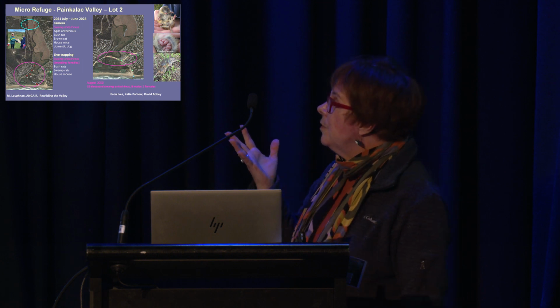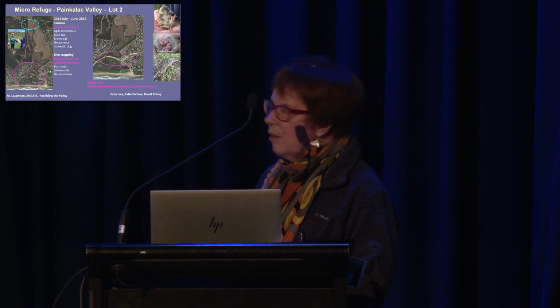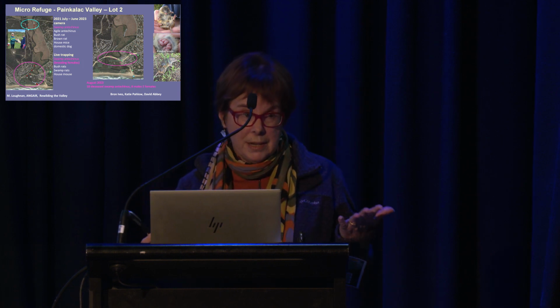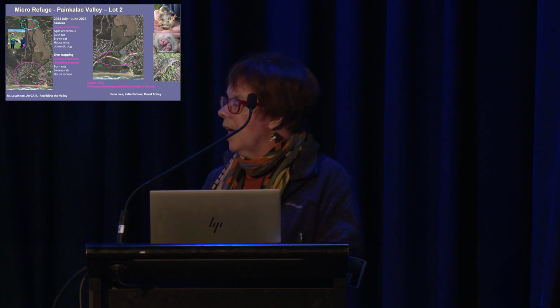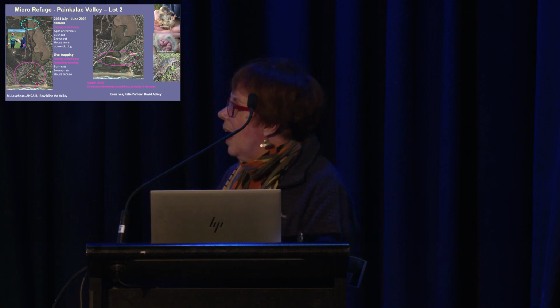A micro refuge, one that's turned out to be quite important, is Colac Creek, linked to Lot 2, as I call it. So Colac Creek is at Aireys Inlet, and we had swamp antechinus there early in the 2000s, but in between that time and just recently, there were no swamp antechinus. And we also had a broadtooth rat record.